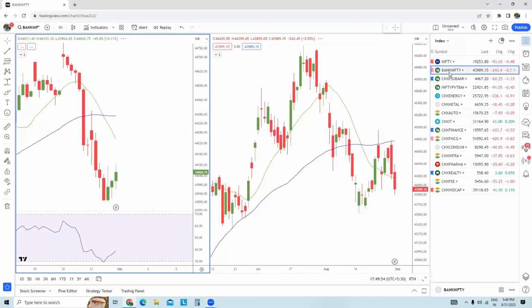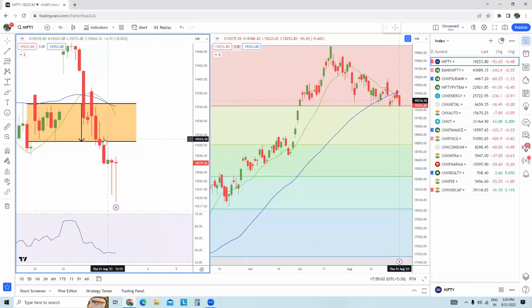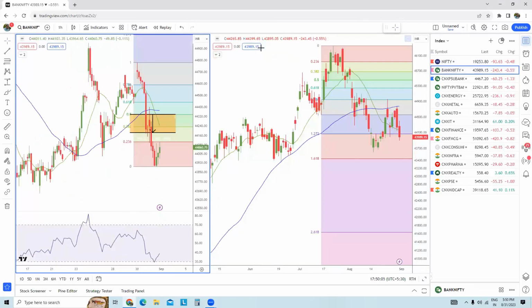Now, looking at Banknifty, Banknifty, according to me, in comparison to Nifty, is slightly more negative. And the reason for that is the way Banknifty has come down. It's slightly with more momentum. You can see this one leg and this the second leg.